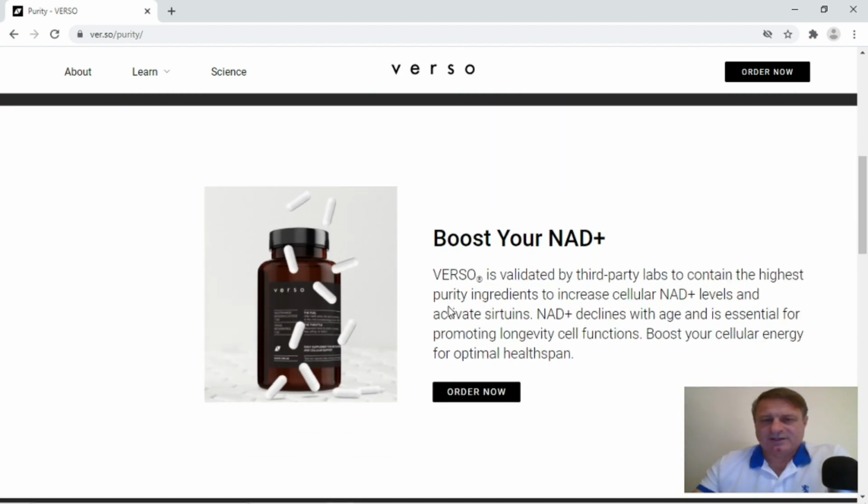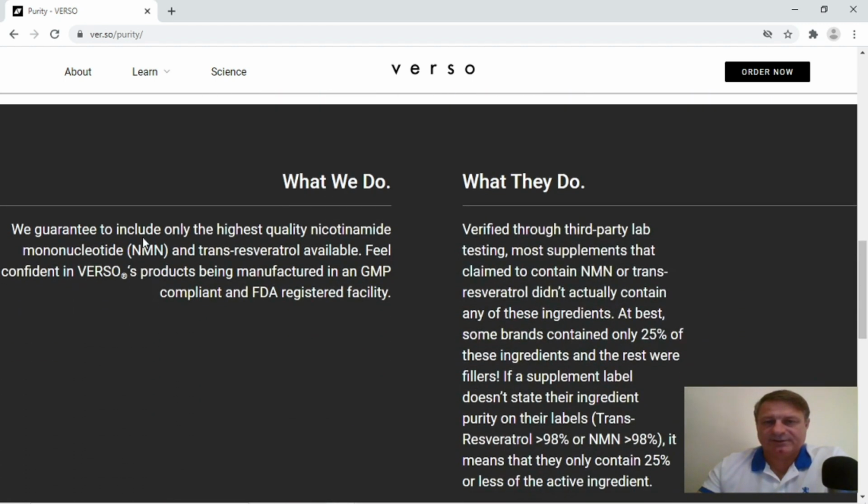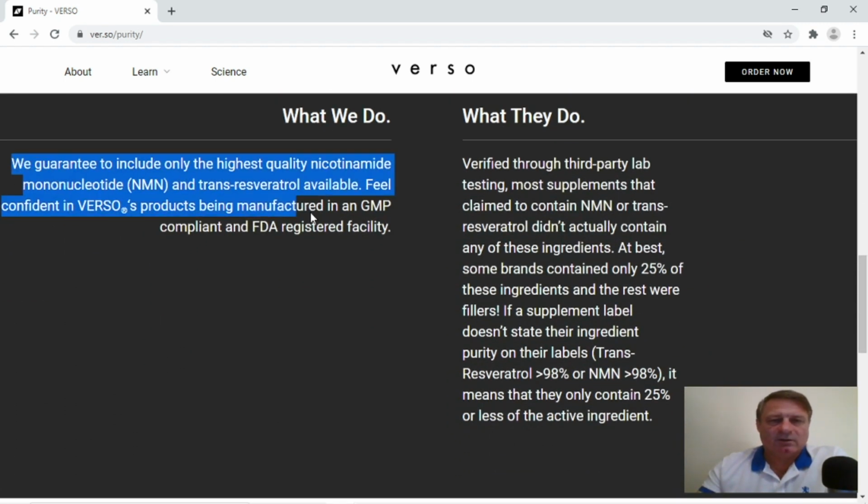Let's scroll down a bit further past another chance to buy their product. They do like popping those in. And we've got another what we do and what they do to try and set themselves apart. So we guarantee to include only the highest quality NMN and trans resveratrol, feeling confident products are being manufactured in a GMP compliant and FDA registered facility. Again, as far as I'm aware, all NMN is produced this way. It's only when distributors cut it with other substances like fillers after the production process that problems tend to start.